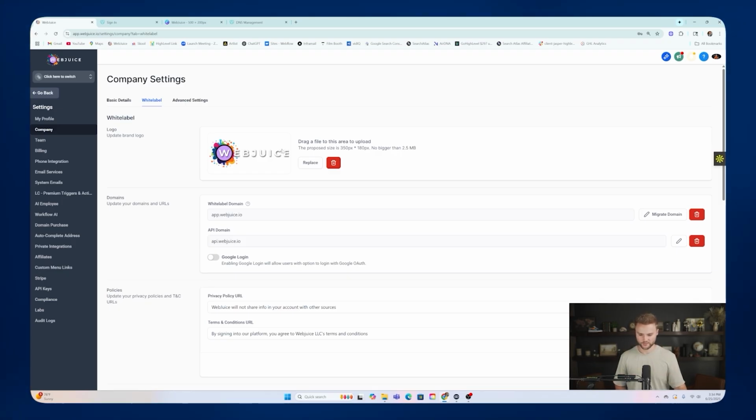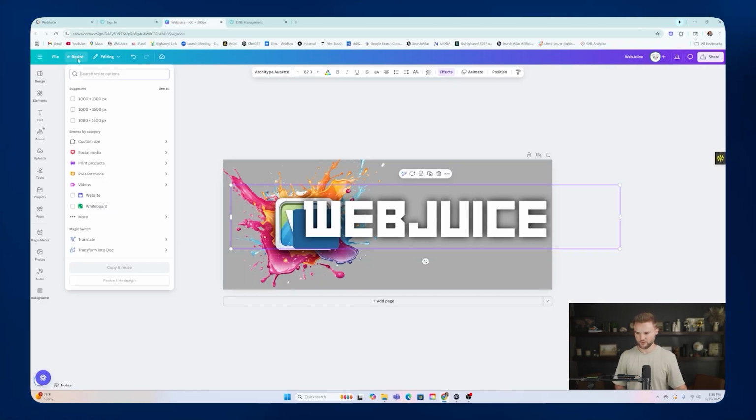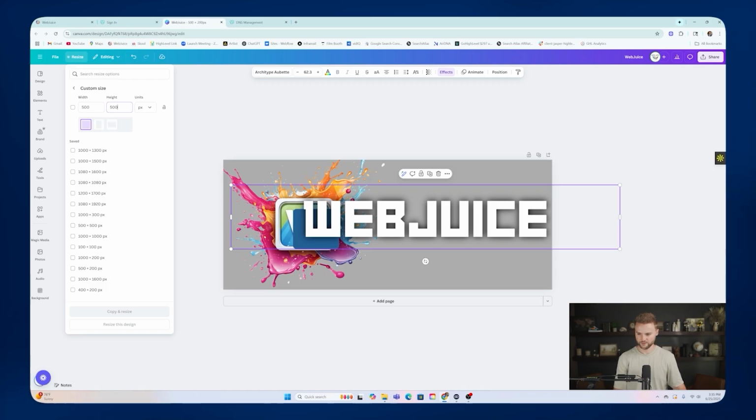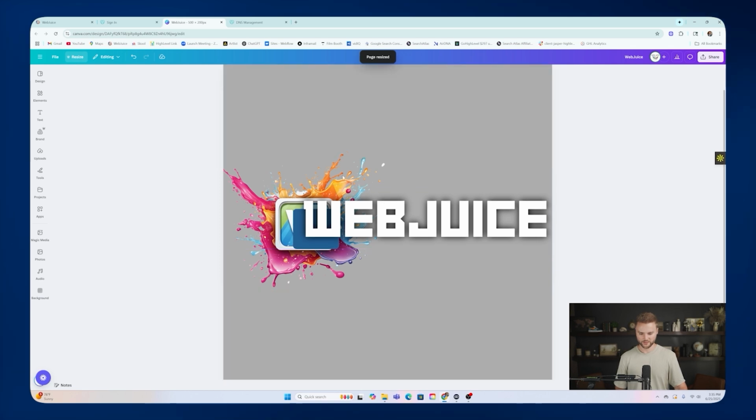So this one's more rectangular right here, but I would maybe take the juice part off and just make it my circle with the W in the middle of it. So you'll want to create a square version of your logo in Canva, for example. I could resize this one and make it a custom size, and I'll do 500 by 500 instead. We can then resize this design and make it square instead of rectangular.